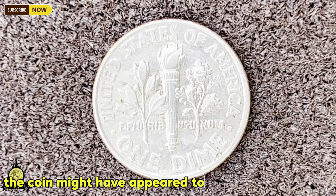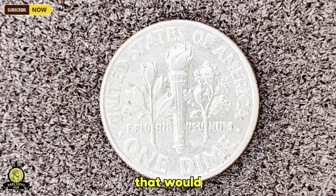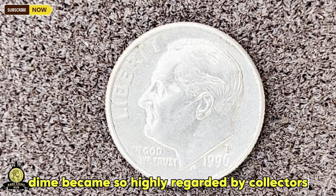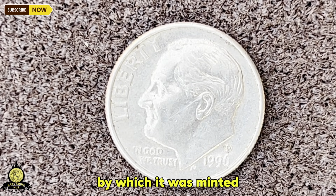While the coin might have appeared to be a routine minting, the reality was that it was part of a legacy that would later become a focus of great interest within the world of numismatics. To understand why the 1997 dime became so highly regarded by collectors, we need to take a closer look at the process by which it was minted.